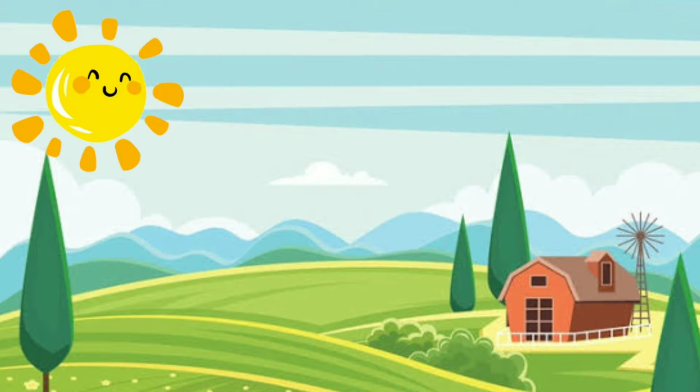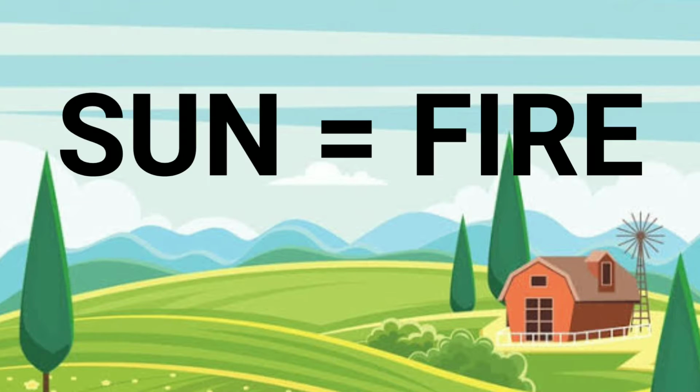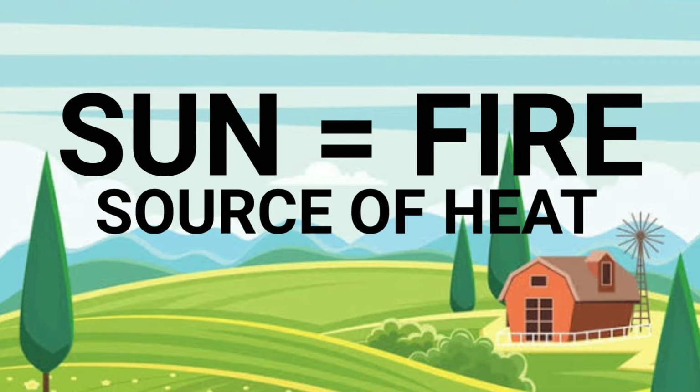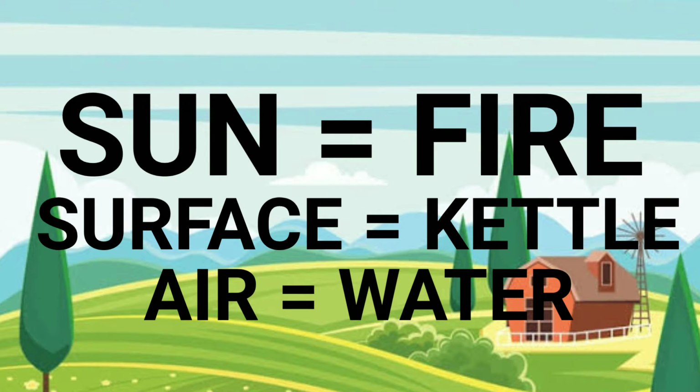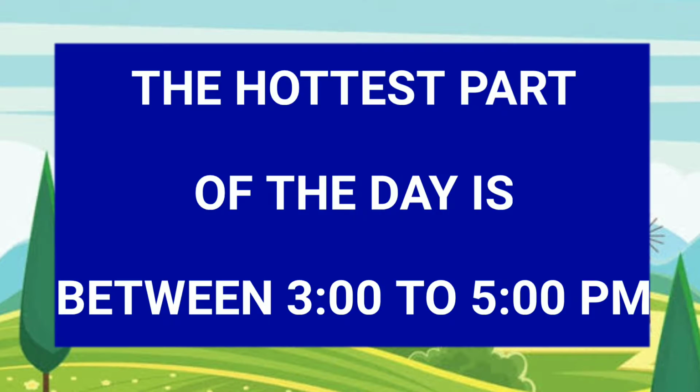The warmth that we feel is actually the air temperature that is being heated up by the Earth's surface through conduction. So, we can compare our sun to the fire on the stove. It is the source of heat, while the Earth's surface is the kettle heated up by the sun, and the air is like the water inside the kettle. It takes time to make the water boil, just as it takes time for the air to heat up. So, the hottest part of the day is 3 to 5 p.m. because it is the time when the heat from the sun during noontime is being radiated by the Earth's surface.